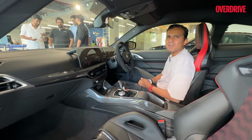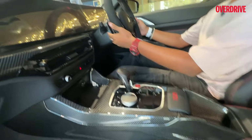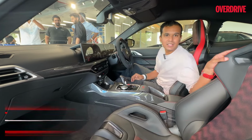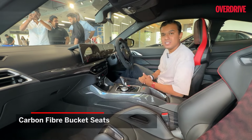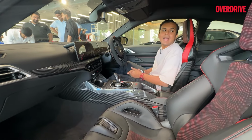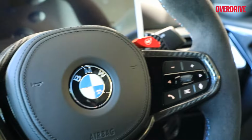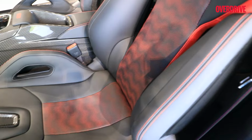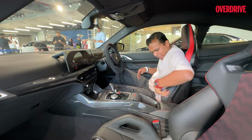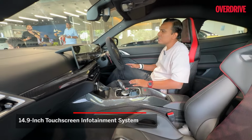Now the overkill of carbon fiber continues on the inside. As you can see, you have carbon fiber here, on the paddles, on the dash. But the most amount of carbon fiber used is in these carbon fiber bucket seats. Now the M4 CS is about 20 kgs lighter than the standard M4 Competition. And these bucket seats are one of the main reasons for that weight loss. Now these seats are very comfortable. They have a lot of support, and they're also automatic, so very nice to use.